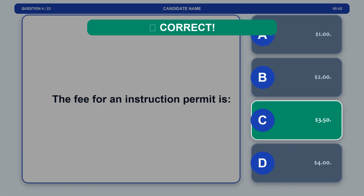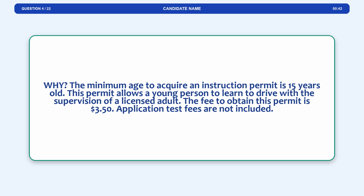The correct answer is option C, $3.50. Explanation. The minimum age to acquire an instruction permit is 15 years old. This permit allows a young person to learn to drive with the supervision of a licensed adult. The fee to obtain this permit is $3.50. Application test fees are not included.